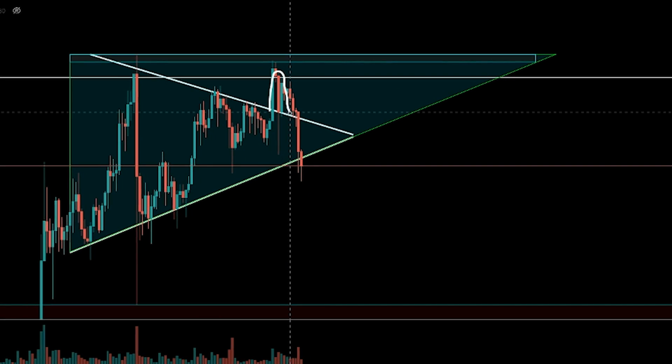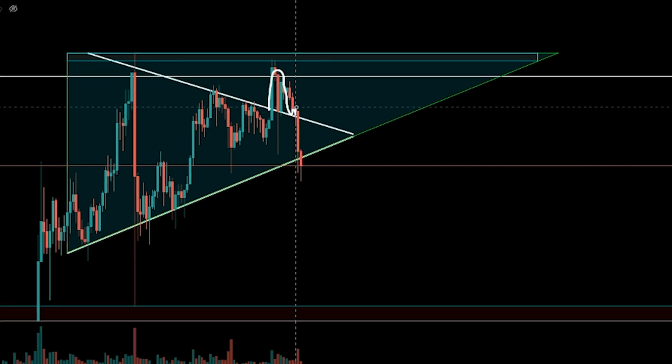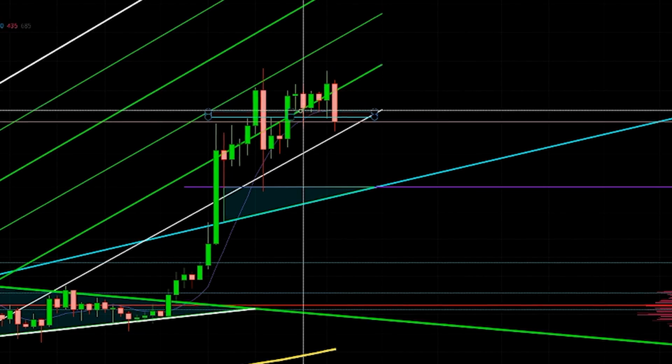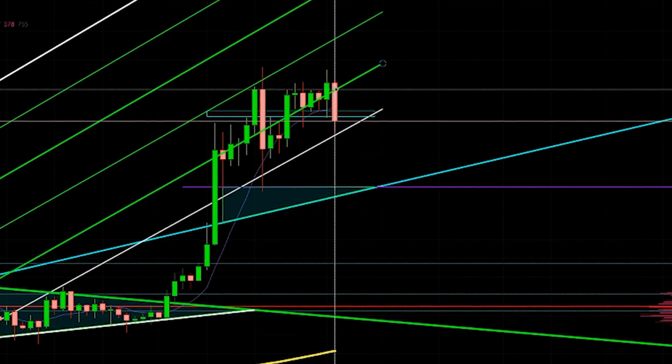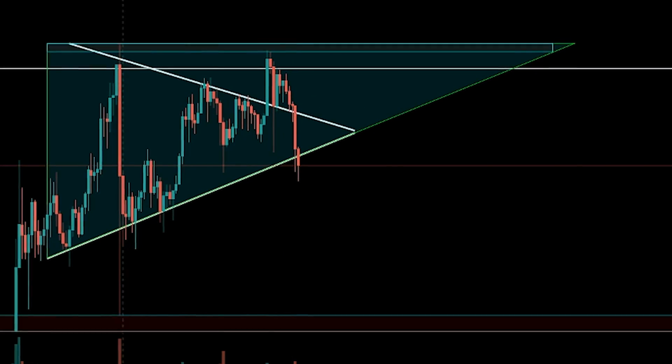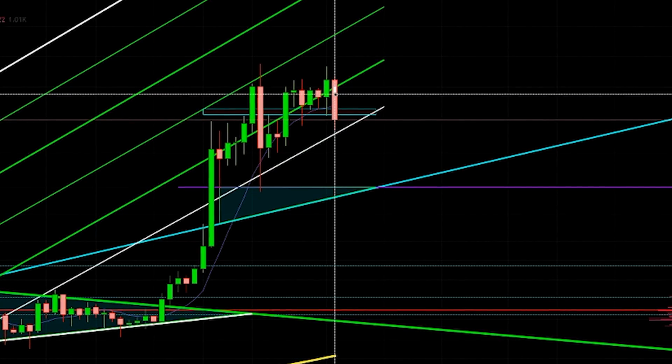And then we had this sloping area of resistance that once we broke out of it, we came back to try and hold support. We got about 3-4 hour candles that were right there trying to find support, and then we fell below that. That also lines up with this ascending channel, where you can see we were trying to hold right around 11.7, the same as this ascending triangle. And then when we failed there, you can see a much bigger drop.